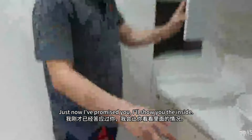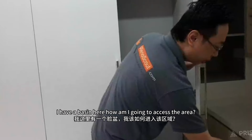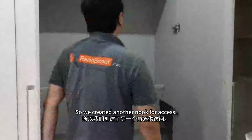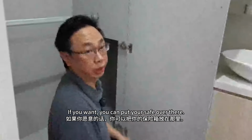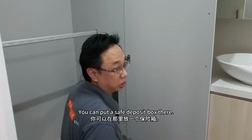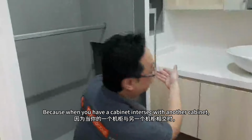So just now I promised you, I'm going to show you the inside. You'll be thinking, I have a wardrobe here, I have a basin here, how am I going to access the area? So we created another nook for access. If you want, you can put your safe deposit box over there, covered by your clothes. So it's not a wasted space. Because when you have a cabinet intersect with another cabinet, you have this issue.